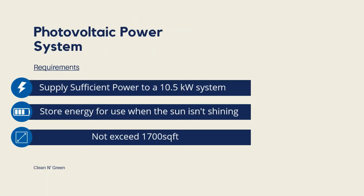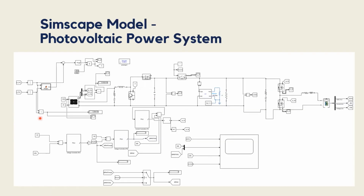Our photovoltaic power system had 3 main requirements. It had to supply sufficient power to a 10.5 kilowatt system, store energy for use when the sun isn't shining, and not exceed 1,700 square feet. Here's a quick overview of our photovoltaic power system.